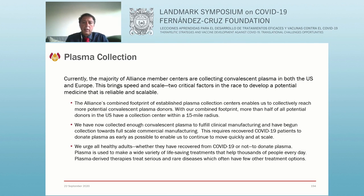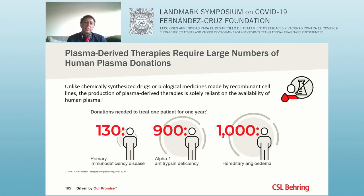Nonetheless, the COVID-19 pandemic has actually decreased plasma collection worldwide. And it's really important for the manufacture of our other biotherapeutics and for the patients that rely on them that we continue to urge all healthy adults, whether or not they've recovered from COVID-19, to continue to get out and donate plasma. Your plasma donations make a difference to those people who have serious and rare diseases that rely on these treatments. And you can see just how many donations are actually required to produce plasma-derived therapies. For a primary immunodeficient patient, essentially 130 donations are required to treat one patient for a year.